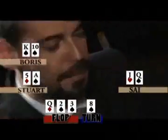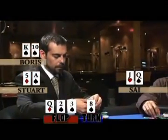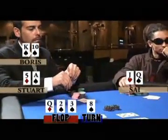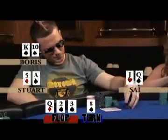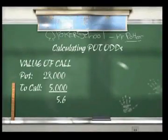The turn now brings another spade. Boris can barely believe his luck. He has hit the flush. Boris now draws the other opponents into the pot by betting 5,000. This is a mistake because he invites other players into the pot who might outdraw him. So it will cost Stuart 5,000 to call. There is 28,000 in the pot already. If we divide 28 by 5, we get a little over 5.5 to 1.